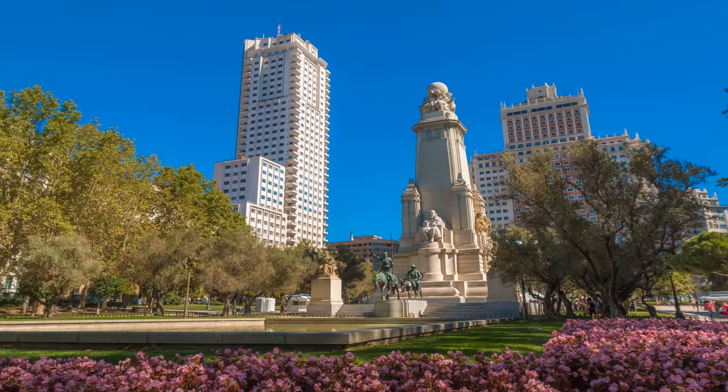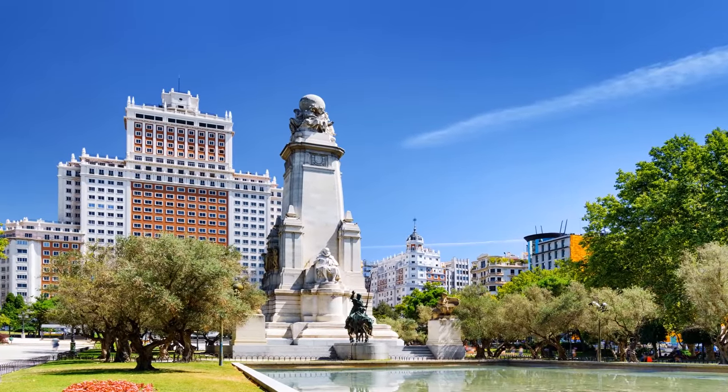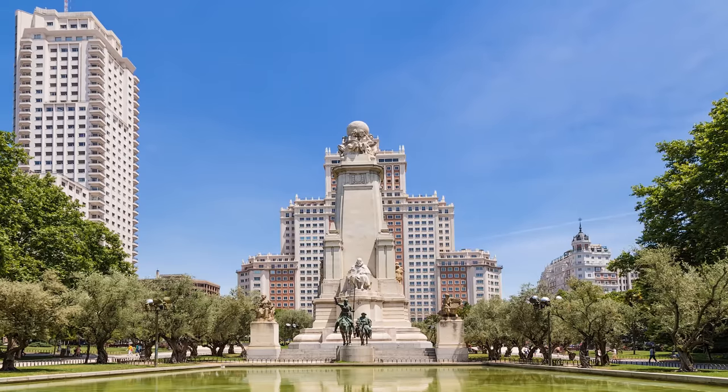This plaza is a large square and a popular tourist attraction in Spain. Here you can find articulate statues and monuments as well as beautiful green space.